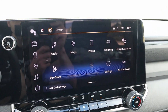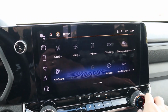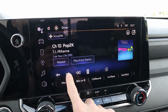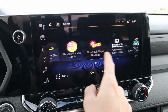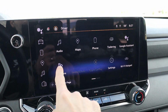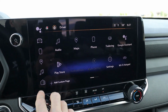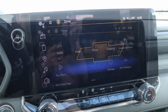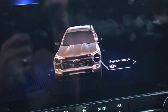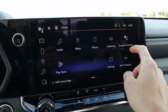Now moving towards the center, this is another standard feature on all Chevy Colorados. It's an 11.3 inch touchscreen display with wireless Apple CarPlay and wireless Android Auto. It's really fantastic, and this is one of the largest in the segment. I think maybe the new Toyota Tacoma coming out is going to be very similar in size. And I love the UI. The software that GM and Chevy use in their vehicles is really top notch. Very snappy, very easy to use. It's incredibly quick at transferring through different menus.